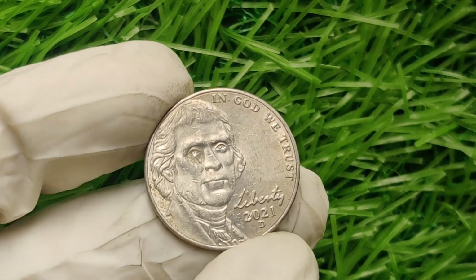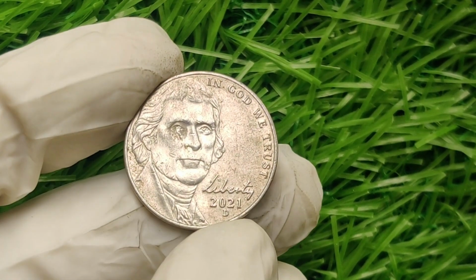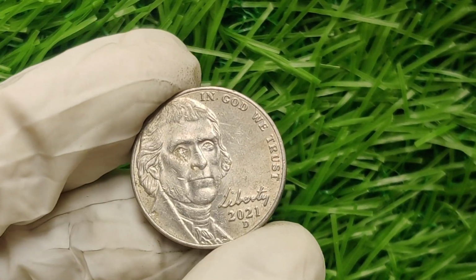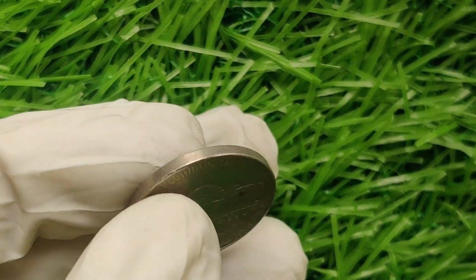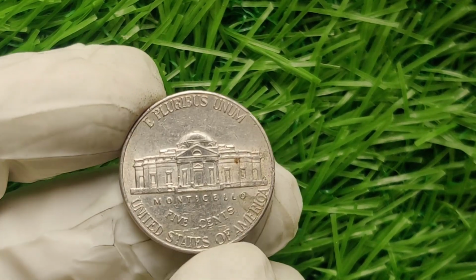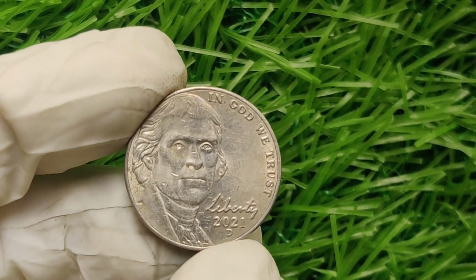Minting errors are typically found in small batches, and when they slip through the cracks, they often go unnoticed at first. This particular nickel, however, made waves after being discovered, graded, and confirmed as one of the finest specimens ever to exist. It's graded as an MS-70 by professional graders, which means it's in perfect, pristine condition, no visible flaws, no scratches, no wear. In fact, it looks like it was just minted yesterday, even though it's been in circulation for a while.